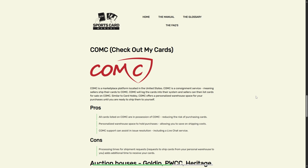Check Out My Cards, or COMC, is a marketplace platform located in the United States. COMC is a consignment service, meaning sellers ship their cards to COMC. COMC will log the cards into their system, and sellers can then list cards for sale on COMC. Similar to Card Hobby, COMC offers a personalized warehouse space for your purchases until you are ready to ship them to yourself.